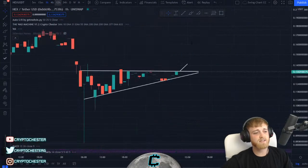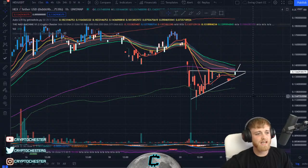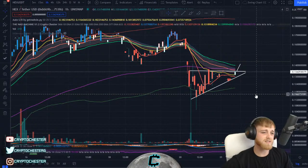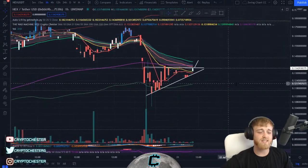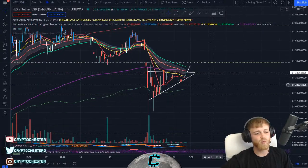Now, if Hex is going to dump, right? If Hex is going to dump, we've got a volume weighted TR band coming through at around this $12, and then another horizontal around this $11.62 there. So yeah, it's going to be very interesting to see what happens if we do lose this ascending triangle coming through there. So yeah, I would be watching this zone there, guys.